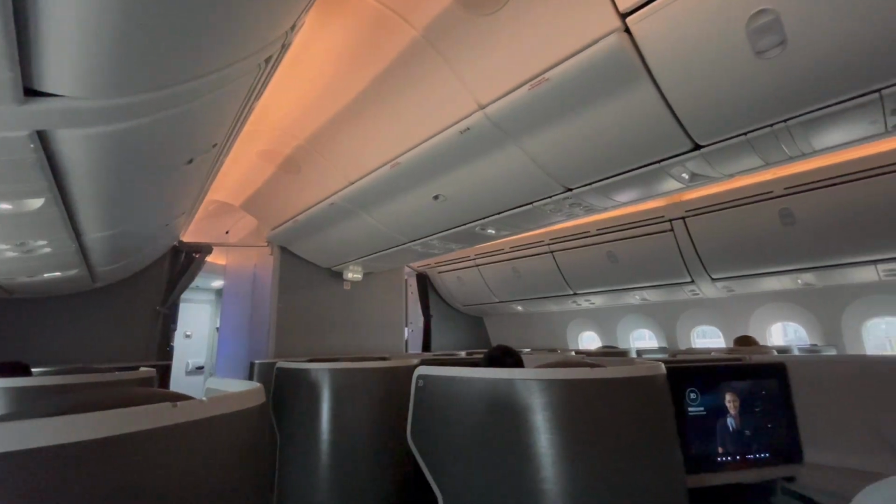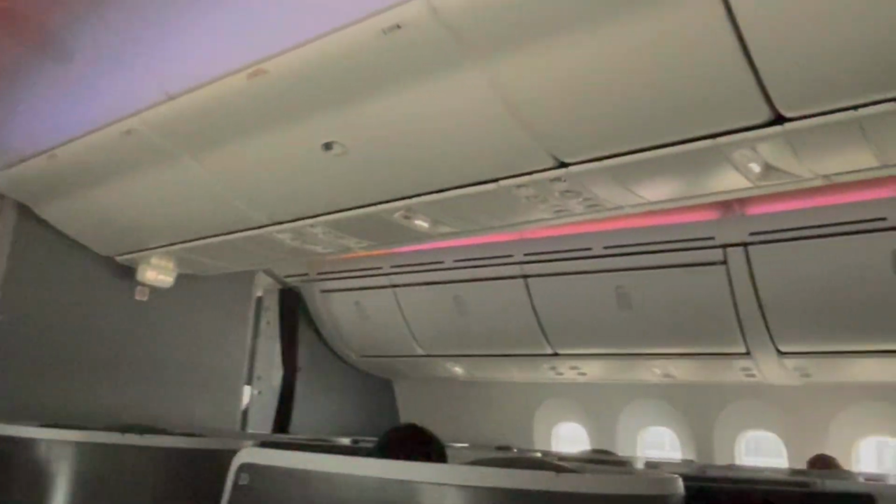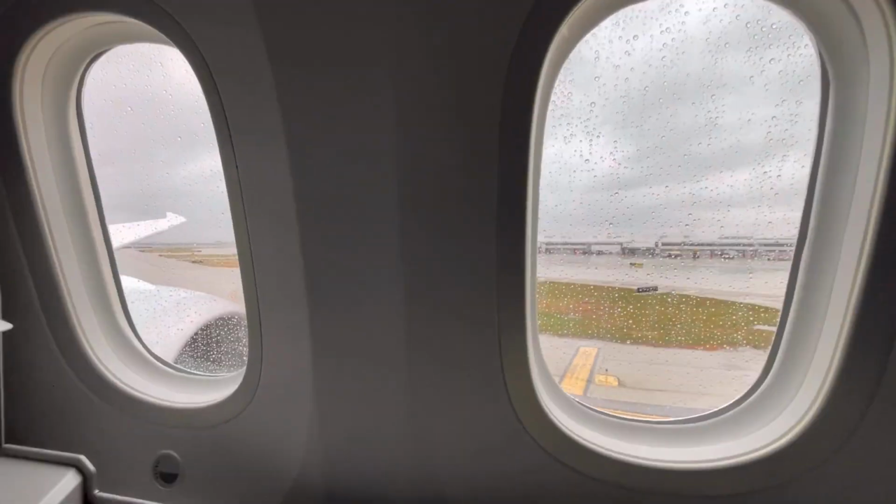The 787, alongside many new modern aircraft, has an awesome new mood lighting system. However, since this was a daytime flight, mood lighting wasn't used throughout most of the flight.